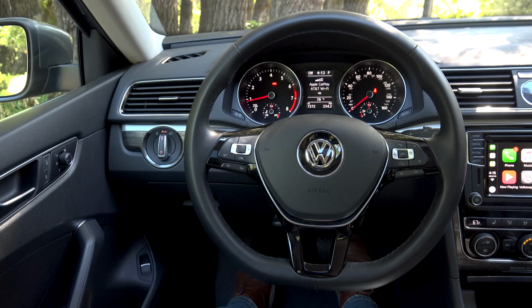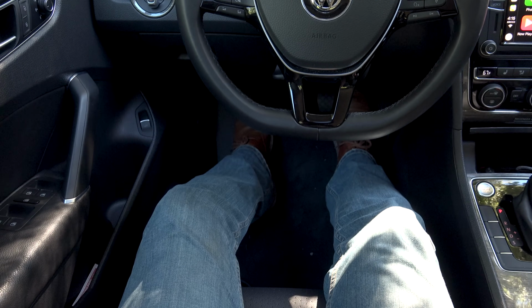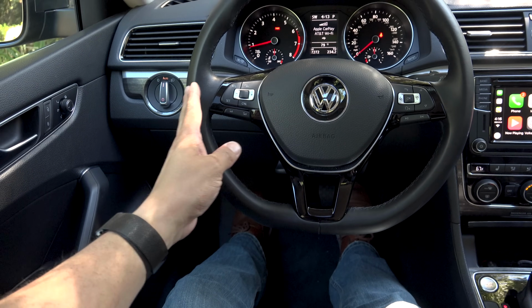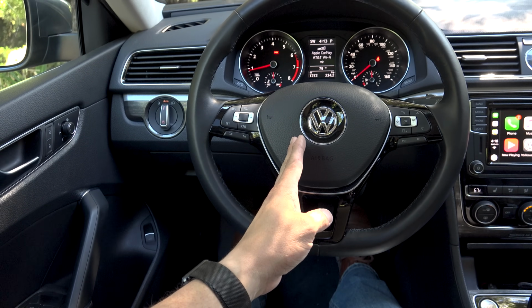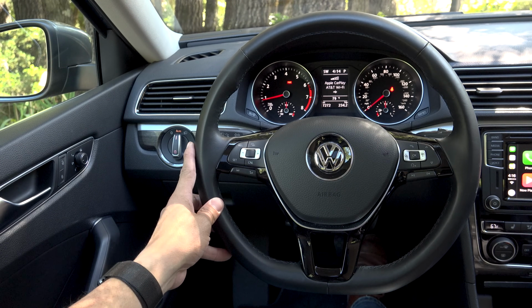A number of our Facebook followers asked me to comment on the position of the steering wheel relative to the driver's seat. It may not be very obvious from the video right here, but where my legs are, the steering wheel is actually shifted about 1 inch to the right of the vehicle, towards the center line. Having the steering wheel not centered with the driver's seat is not necessarily unusual.